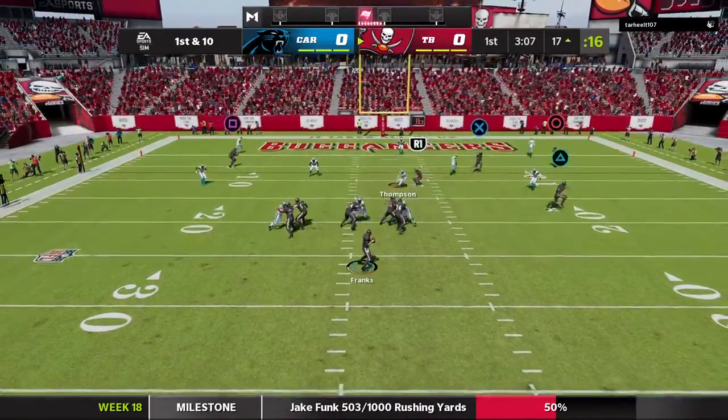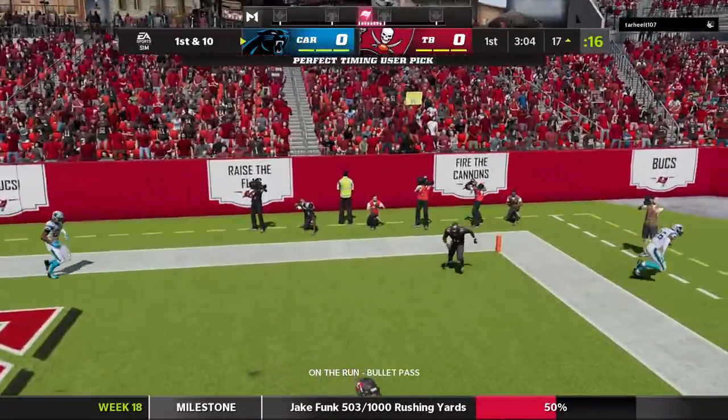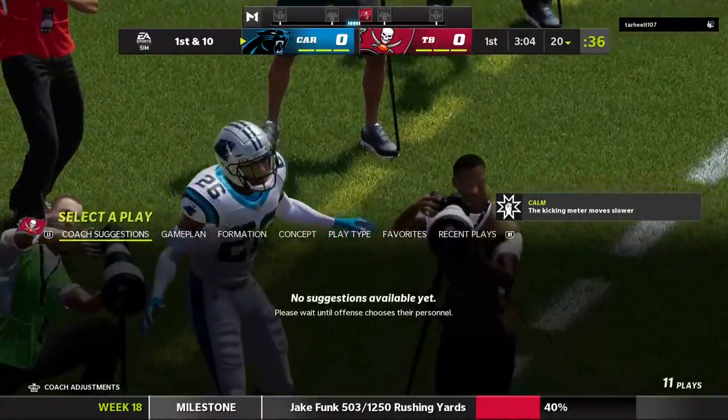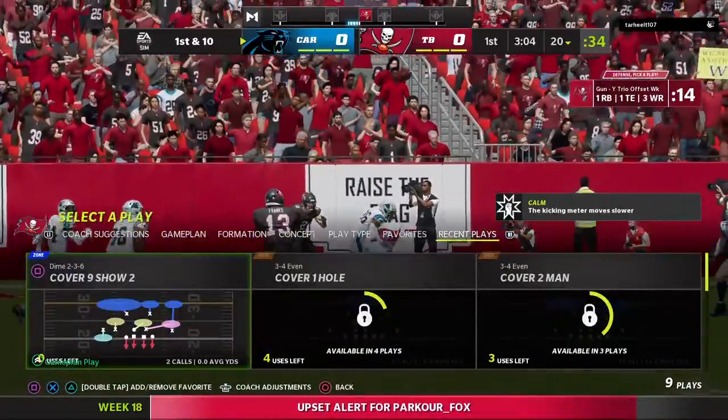Franks now to throw on first down. Eluding the pressure right. And it'll be intercepted. Picked off by Christian Fulton. And the Panthers are going to take possession here. It's a touchback, and they'll take over at the 20-yard line.